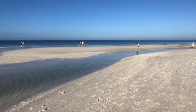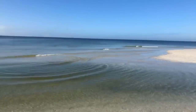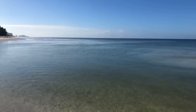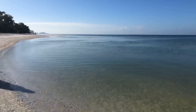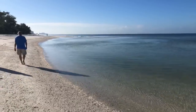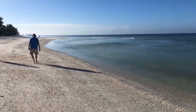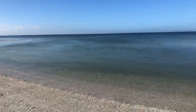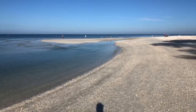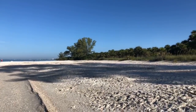How you doing? It is picture perfect out here this morning. The water is beautiful. All we're missing are our dolphins coming by. Unfortunately, there's no laws about chasing the birds up and down the beach. If there was, the rangers would be out here enforcing it. But some people just don't have as much common sense as others. Just saw a classic example of that.